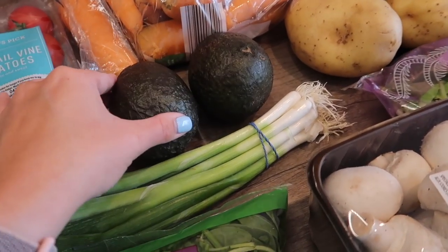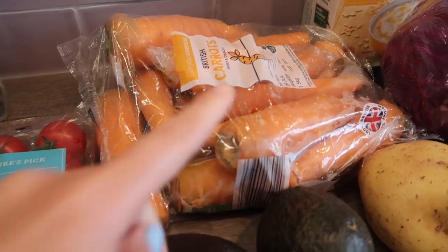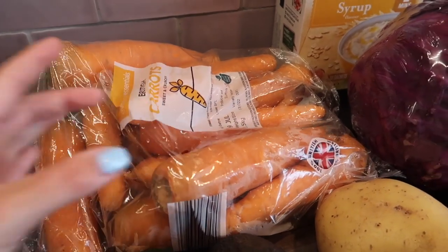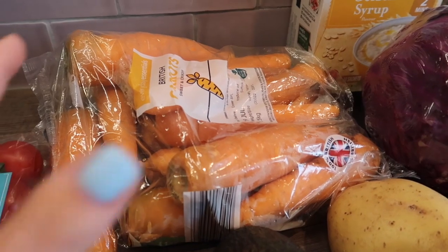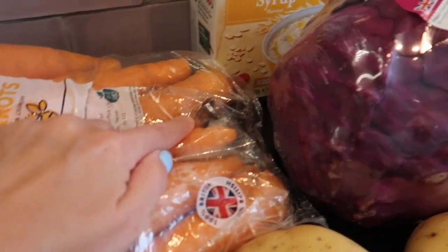I picked up 2 avocados. I picked up a big bag of carrots. We'll be eating them in several different ways, so we will roast some of these throughout the week and have them in our fajitas. Generally, 3/4 of this bag I'm going to wash, peel and chop up, because I then keep them in boxes in our fridge, and we just have these as our snacking. They're not in the greatest condition, I will say that.